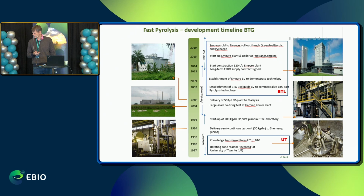I'm from a company called BTG, Biomass Technology Group. I think one of my colleagues gave a presentation to this audience 2 or 4 years ago in Finland, and he explained what we are doing with respect to pyrolysis. Pyrolysis for us is a technique to solve logistics. So how can we convert biomass, and especially the nice biomass resources we see here in Sweden, and solve logistics just by making it a liquid.